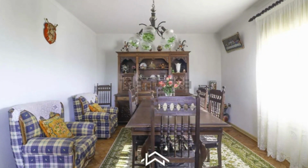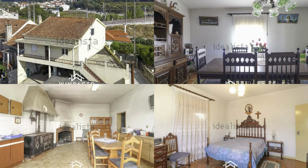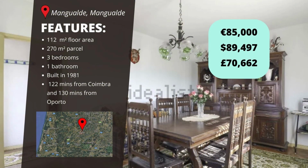Just 2 kilometers from the bustling center of Mangualde, you're close to essential amenities yet far enough to enjoy the tranquil pace of rural life. With 85,000 euros, $89,497, or £70,662, this 191 square meter home on a 270 square meter plot is a fantastic opportunity to immerse yourself in the beauty of the Portuguese countryside.